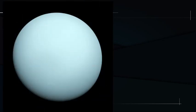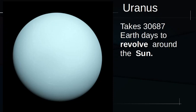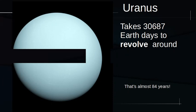Our seventh planet, blue and icy, it's Uranus. Uranus takes 30,687 Earth days to revolve around the Sun. Whew, that's a long time. That's almost 84 years. That's a very long time.